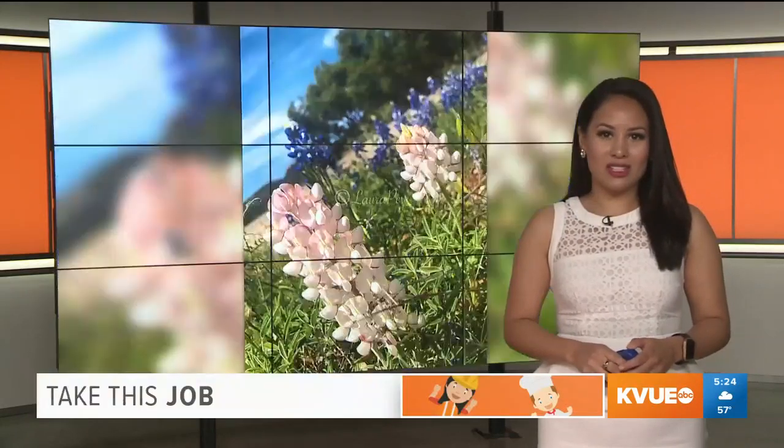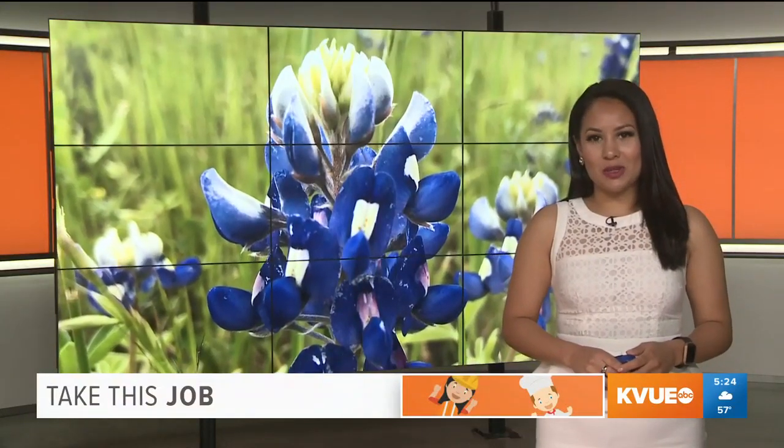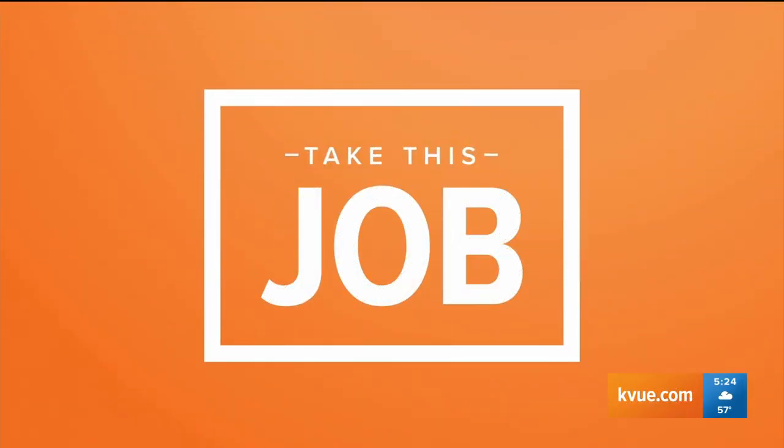Wildflowers line hundreds of miles of roads across the Lone Star State. Thousands of people drive out to see them, to take photos, and it's all thanks to our Texas Transportation Department. Now, I went out to I-35 near Round Rock to learn how it's all done in this morning's Take This Job.